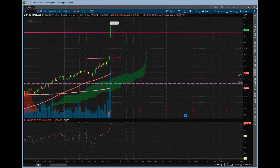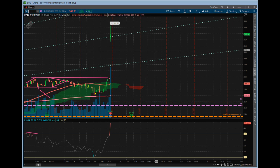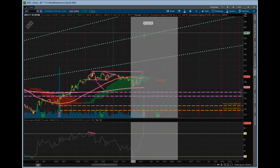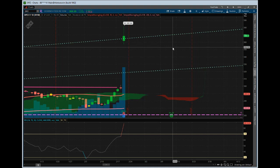Another one that came out of left field was Domino's Pizza with a huge gap up today, and we'll see if it can deliver. Don't want to be too cheesy with those jokes. Anyway, good stuff there. Those are what are on the radar right now.